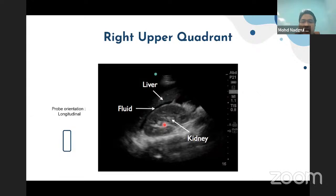Okay, these are the example of images with some abnormalities. So we can see here there is some free fluid that present in between the liver and also the kidney, the right kidney. So here we can say that there's some free fluid present in the Morrison's pouch.